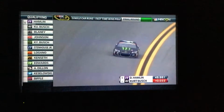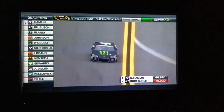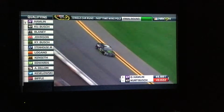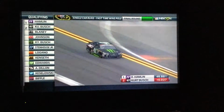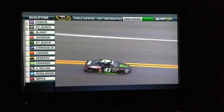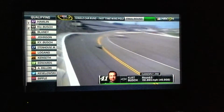Don't let the car run up the racetrack at all. So you see still he's right on the very bottom. I think you'll see pretty much every driver do that, but he did it down the back straightaway as well. You see at the bottom of the screen in red, that is in relation to the pole, which right now is Denny Hamlin's. Kurt Busch, second quickest.